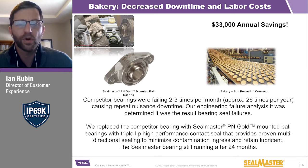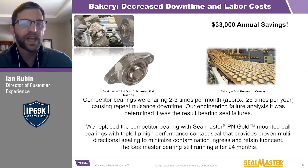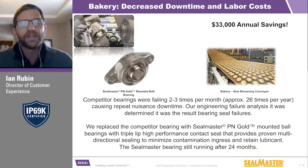So our engineering staff worked to analyze the bearing and determined it was a seal failure. So contamination was getting through the seal. We replaced it with a Sealmaster P Gold bearing with a triple lip high performance seal, which has proven sealing against contamination and ingress and does a great job retaining lubricant. And those bearings are still running after 24 months. So just think about that. Every bearing was failing 2 to 3 times a month, to 24 months. Just think about the hours that were saved in there.